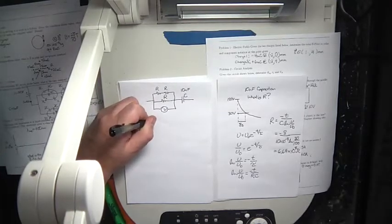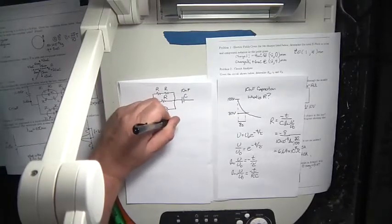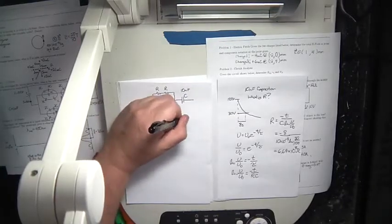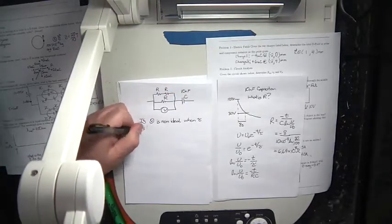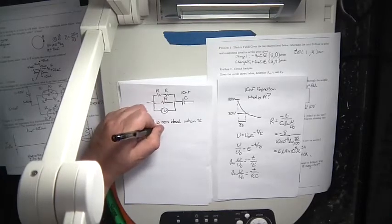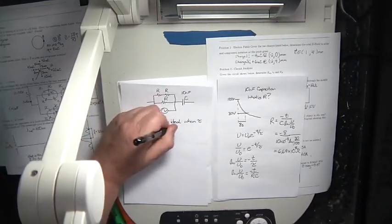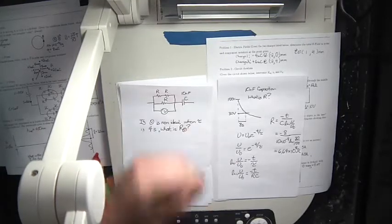If the voltmeter is non-ideal, when tau is 4 seconds, what is the resistance of the voltmeter?